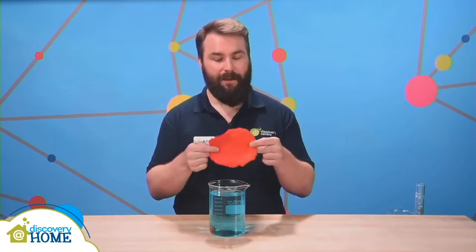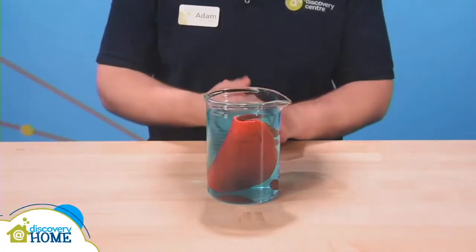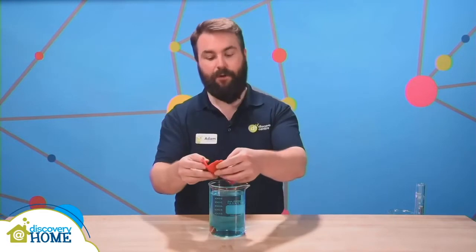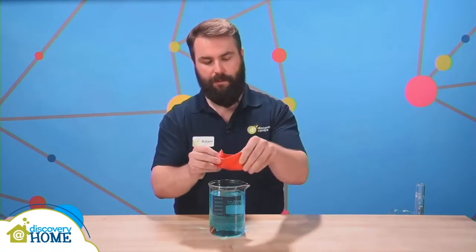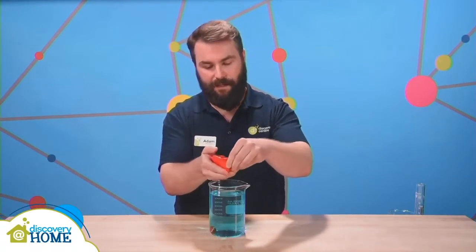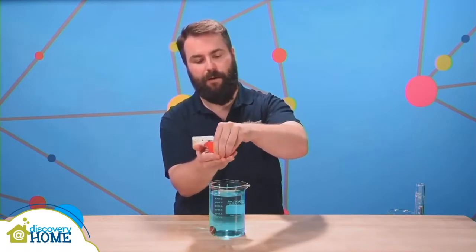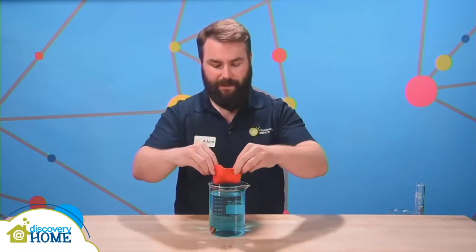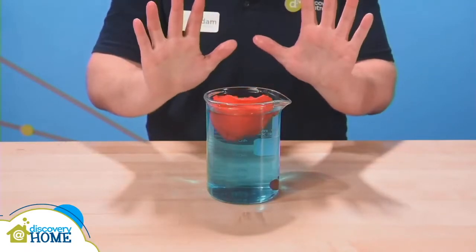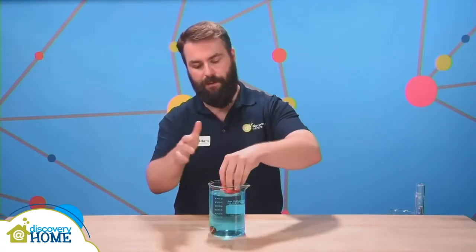This is a bit of clay that I've already rolled out, so it's nice and flat. As it is, it will sink because it's heavy. But why don't we increase the volume? I'm going to pinch these ends in and make kind of a cup shape. And even though the same amount of clay is used, now this overall shape I've made also includes a bunch of air, which is nice and light compared to the water. So now this composite material made of clay and air is much less dense and can float on the water. If I take this and ball it back up, it is going to sink again.